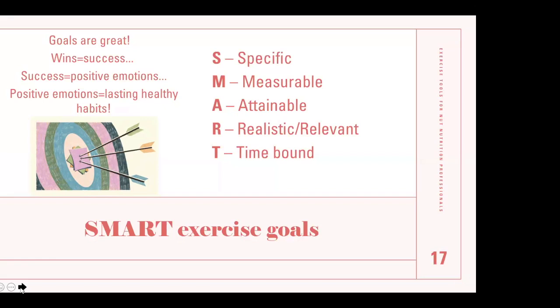Goals are great, but repeated wins equal success. Success equals positive emotions, and positive emotions are what create lasting, healthy habits. So said another way, we need positive emotions from repeated wins to create healthy habit change. I'm paraphrasing here from the words of B.J. Fogg, who's a Stanford professor and author of Tiny Habits, which is a great book on habit change.